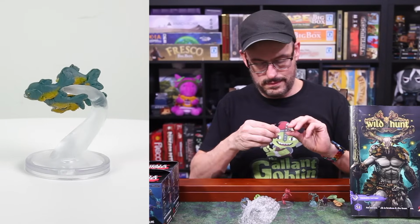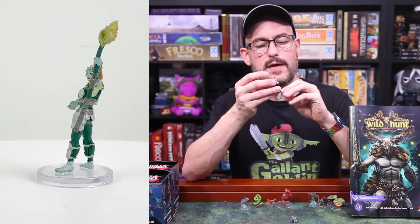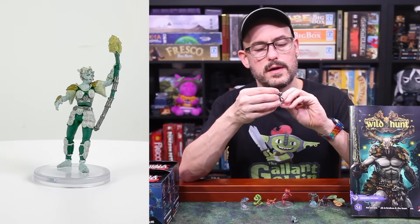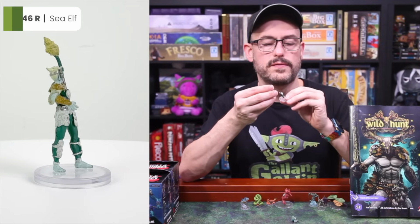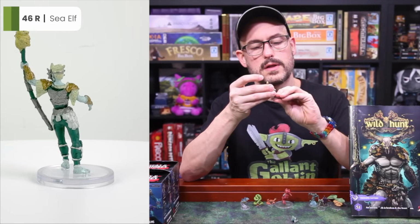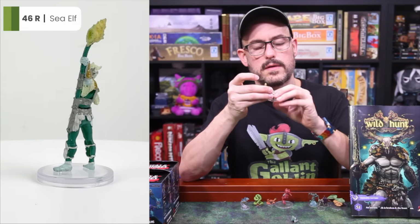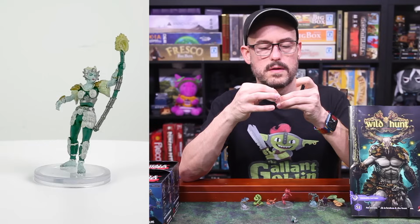Well, okay. We have... Oh. So we have a modular mini that I had no idea would be in this set, which does have a little bit of a bend to it. But this is a sea elf that comes in 3 parts. So, yeah, you can put it together to just look like a sea elf, which you can see beside me here. Assuming it all fits together. A little bit of a tight fit there. There we go. Oh, no. Yeah, okay, there we go.